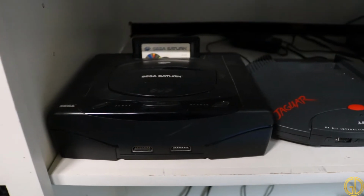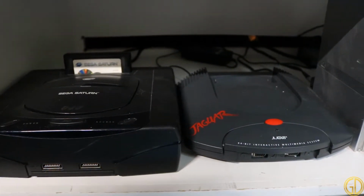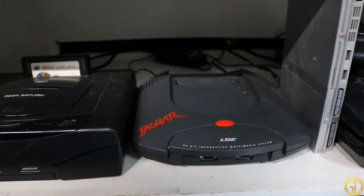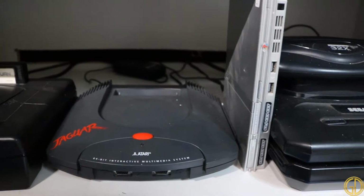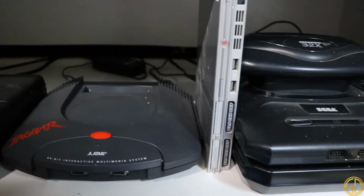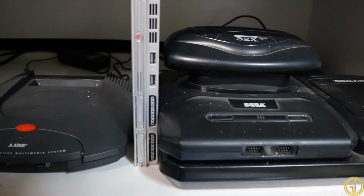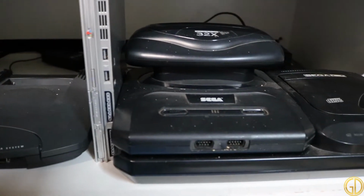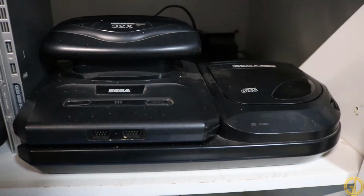Next up is my Sega Saturn with a memory expansion upgrade for playing larger games. After that is the first quote-unquote 64-bit system, the Atari Jaguar. While technically it is a 64-bit system, the game library is weak at best. Next is my PS2, which like my PS1, looks great on a CRT. The last item on this shelf is the Tower of Power. It's my Sega Genesis with the Sega CD and 32X add-ons.